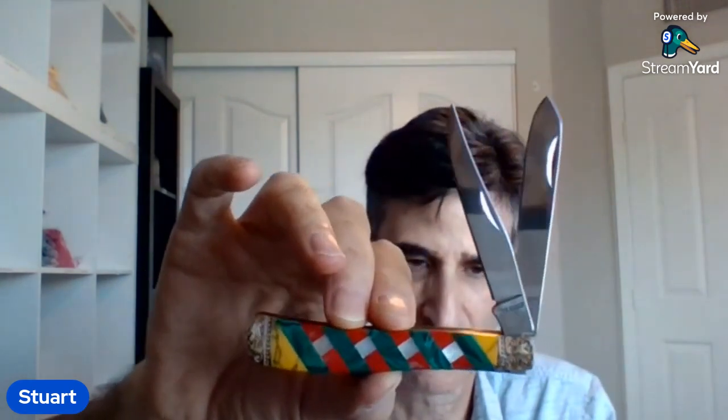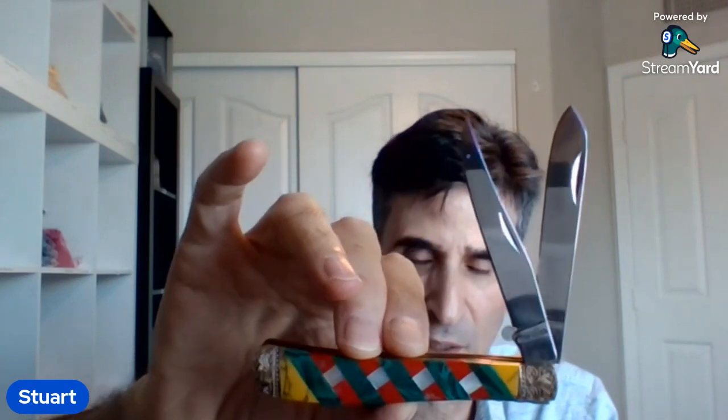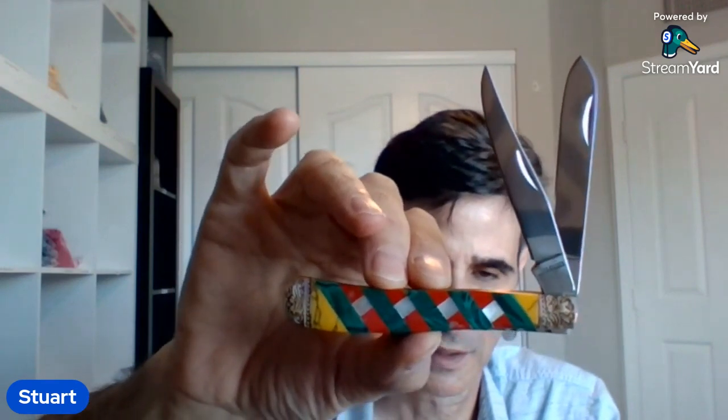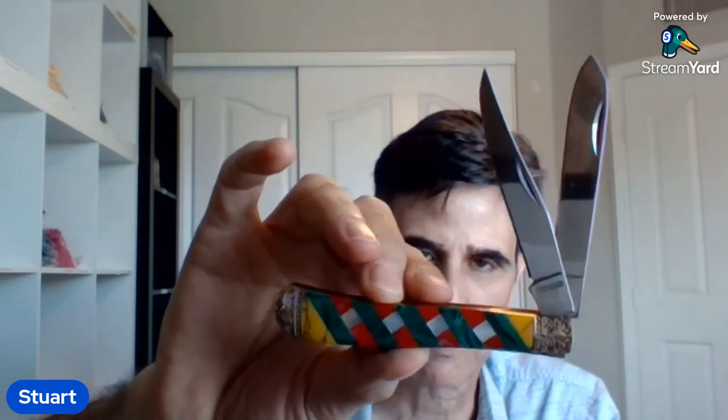Okay, I got 4 left. All right. And this is a pretty knife from a different company. It's a Ridge Runner, and just a pretty knife. Oh, that's cool. You know who would like that would be Patty. I think he would really like that. Yeah, it's really kind of a beautiful knife.